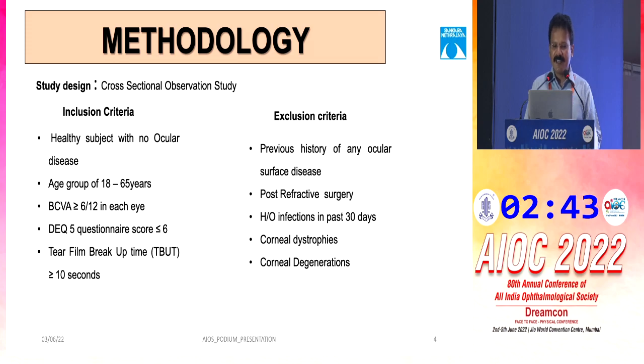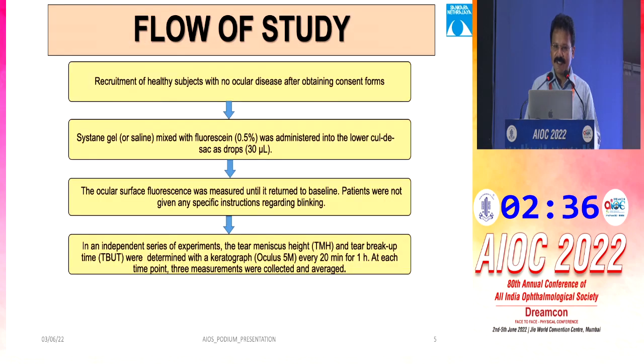So this was a cross-sectional observational study on normal subjects. They were all ruled out of any ocular pathology. The patients were instilled normal saline with fluorescein, and we measured how much time the fluorescein stays in the eye. Subsequently, maybe 1 hour later or on the next day, the patient was instilled Sustain Gel along with fluorescein, 30 microliters, and the residence time of the fluorescein was measured. We also did independent measurements of tear meniscus height and tear breakup time using the Oculus Keratograph, to correlate with these.